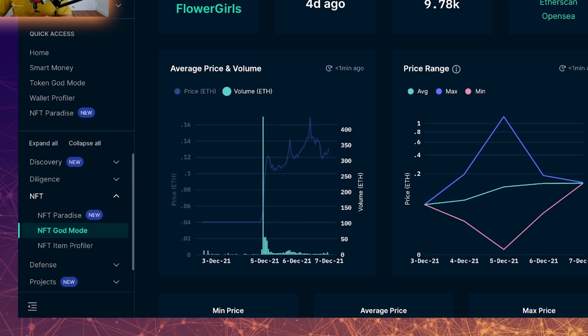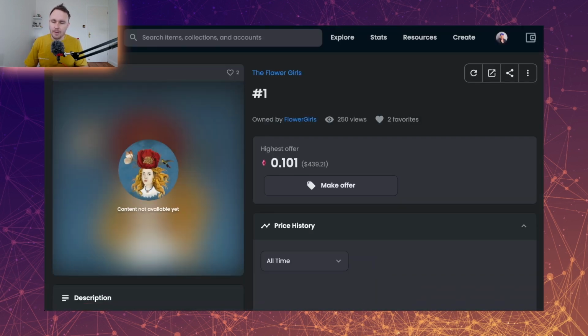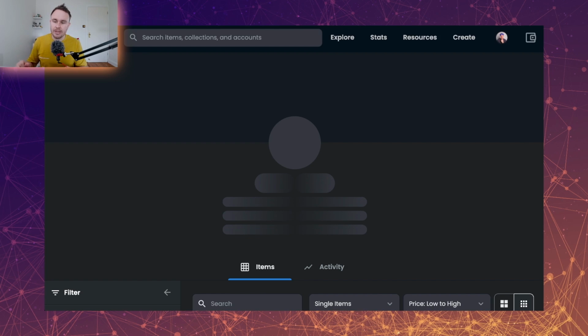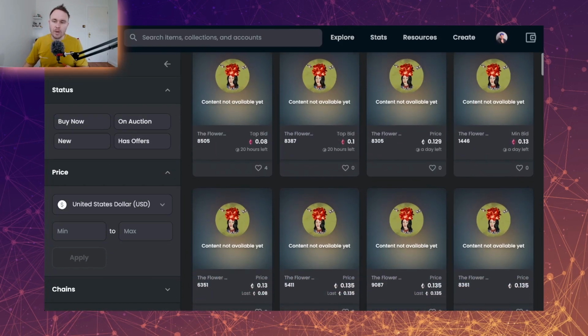So what you could then do is hit OpenSea, and Flower Girls will actually connect to OpenSea. You click on the top where it says Flower Girls. Now what you can then do is have a look at the project and see if you'd like to buy it. Now, the fact that this hasn't been revealed yet, I would actually wait for the reveal.